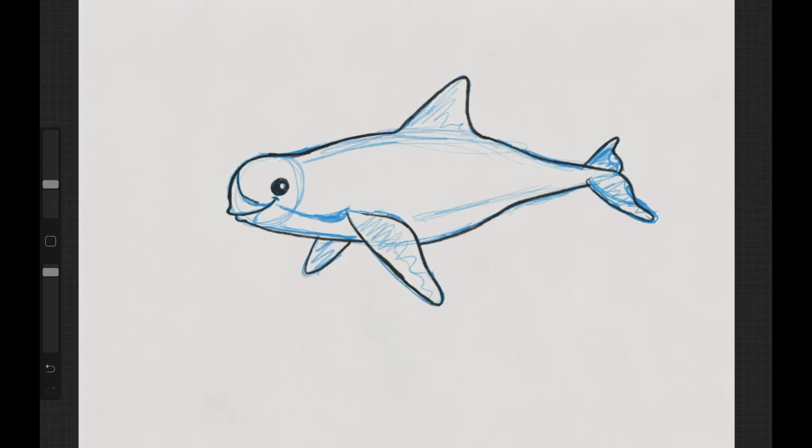I'm going to give him his little markings here. Just going to do an outline of this. There we go.